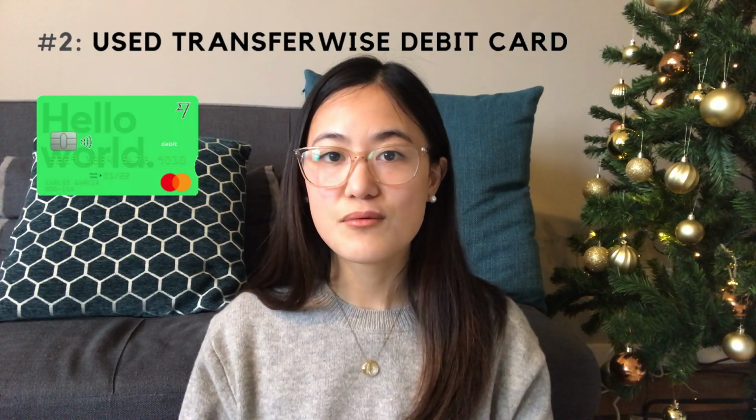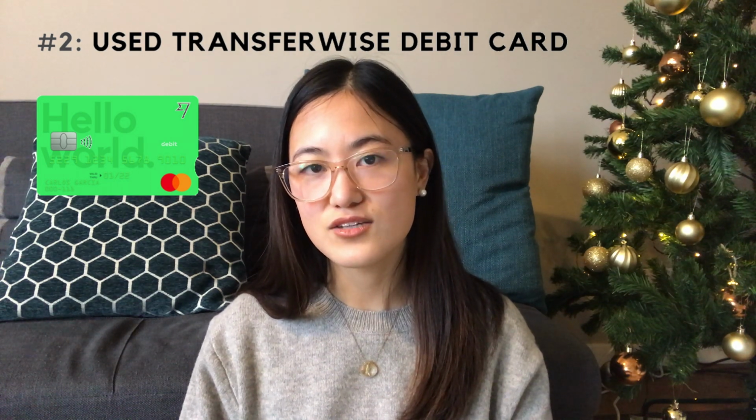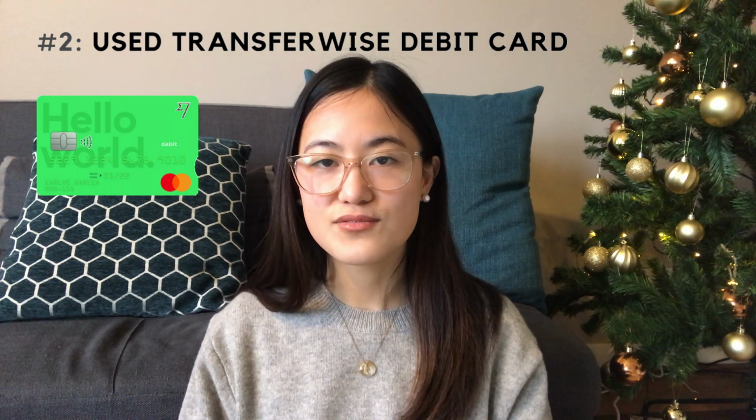We didn't have a Dutch bank account yet. We were still waiting for our bank cards to arrive and for our bank account to get fully set up. What we did was we used it like a normal debit card. We loaded our Australian dollars onto the TransferWise account, got it converted into euros, and then just used it in all the major shops that asked for a debit card.